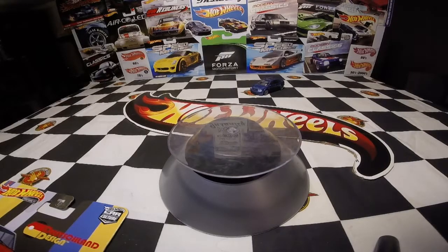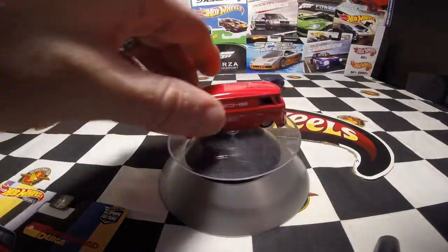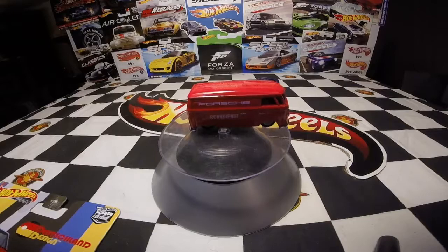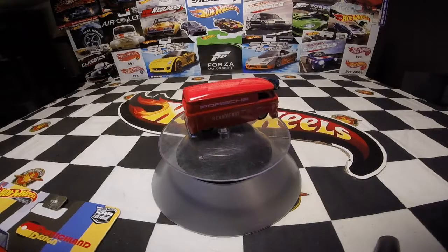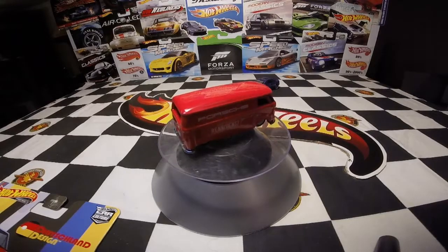This is my second of these. I have the Moon Eyes one from a couple of years ago, Car Culture Cargo Carriers, but I like this one in the Porsche livery. It would be really neat to do a kind of diorama with this one, and a couple of racing Porsches would be really neat. So it's kind of cool to have this one. Heavy. This is a heavy casting. This thing is probably one of the heaviest castings I think Hot Wheels produces these days.